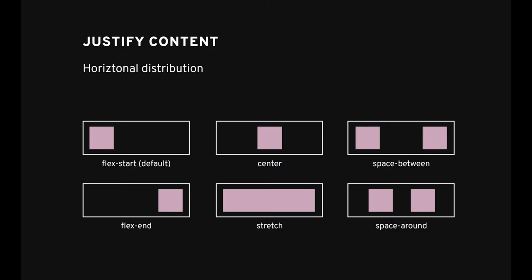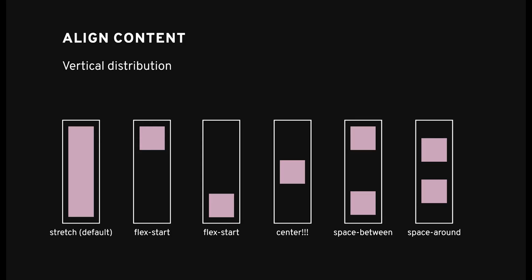You've got your horizontal distribution, where things sit left to right, and you've got these great new keywords for space-between and space-around, which means you don't have to use margins as much. And then you've got pretty much the same thing but vertically, and you've got that magical little vertical centering that you can do without any hacks. Very cool. Another cool thing to note is that the default value for this property is stretch, so all of your items are going to be the same height. So no more JavaScript hacks to make them all the same height. Very cool.